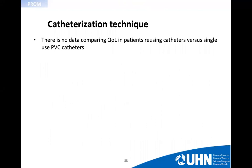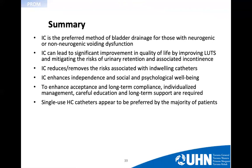There is, however, no data really looking at quality of life in patients who reuse catheters versus single-use ones, and I think that gets into a very interesting area because on the one hand, we have historically recommended reuse in Canada, but we haven't really looked at the impact in terms of quality of life, not only in the experience of catheterizing, but also perhaps in the experience of carrying around catheters, thinking about where you're going to sterilize them, certainly if you're out in public or going on vacation. So I think those are factors to look at, certainly in future research.